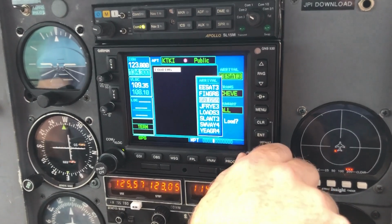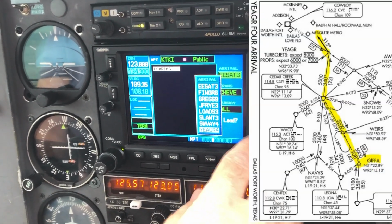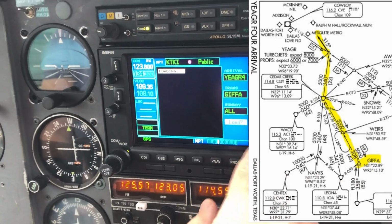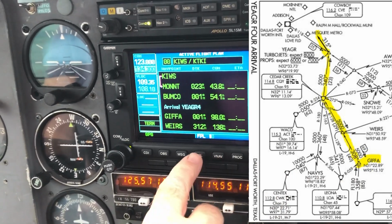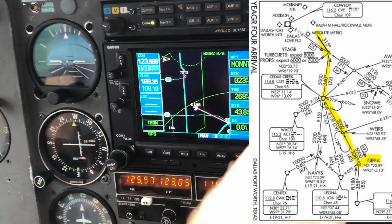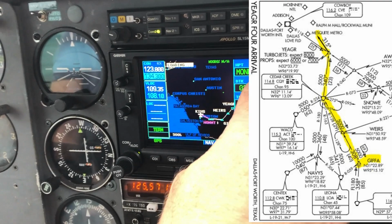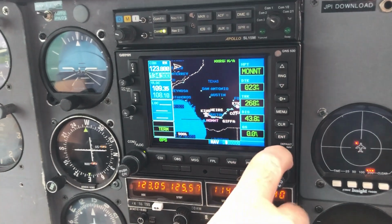I'm now selecting that in the Garmin. It's the Jaeger 4 arrival, so you can see GIFA that I've highlighted down in the bottom right. And then we go over Cedar Creek and then Jaeger intersection, and then we get vectors for the approach. And that's all loaded in.